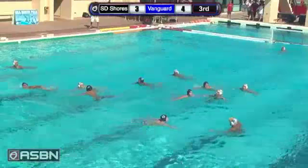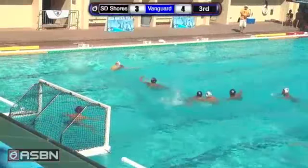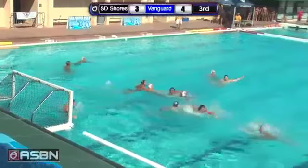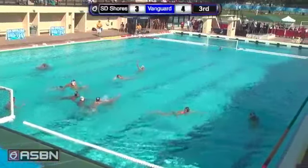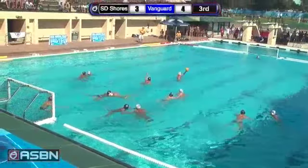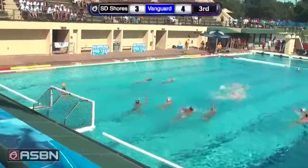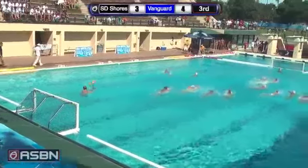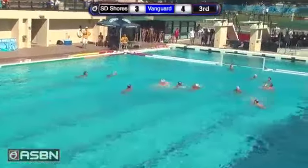1:38 to play in the third. 4-3 lead for Vanguard. San Diego Shores trying to rebound. Long cross pass. They'll have a look here, but too much on that pass. Trying to get Vasquez involved. Long attempt. That one almost found a home from Picas. Off the post, and the rebound controlled Saunders. 1:10 to play now in the third. I like the sidewinder release, though. Almost fooled the keeper.